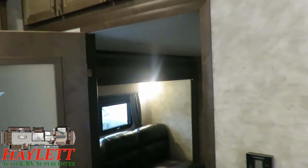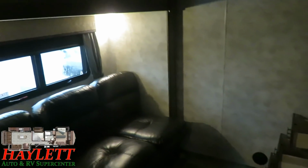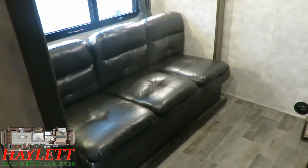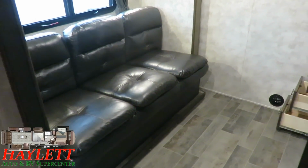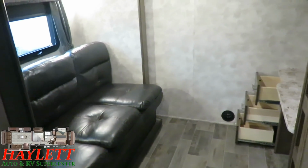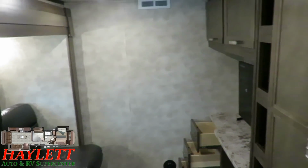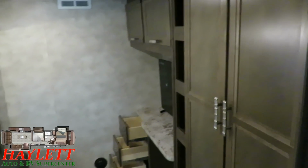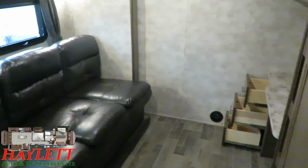As we come through here, we enter what I consider more of a bonus room than a middle bunkhouse. Something like an Eagle 355 or a 232 Freedom Express, those are middle bunk rooms, where you open the door and it's just two bunks sitting on top of one another. To me, this is a middle bonus room because it can be different things.